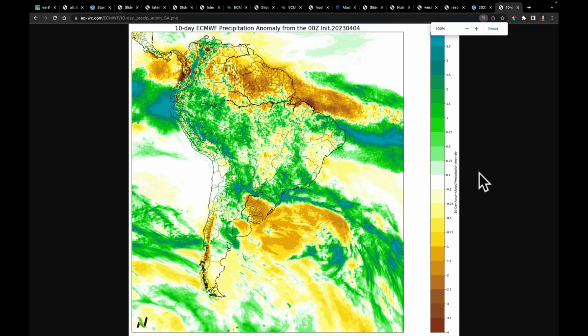Quick update on South America. No real changes. Still wettest weather here in parts of like Sao Paulo, Paraná, Santa Catarina into Paraguay. Near normal rains throughout the rest of Brazil's growing area. It's driest in southern Brazil down here in Rio Grande do Sul into Uruguay and along the Paraná River. So not too much of a change there.